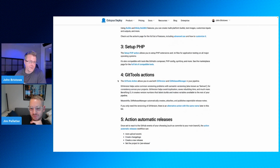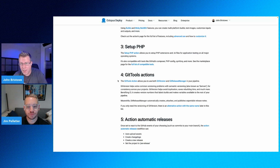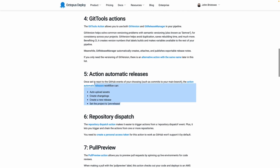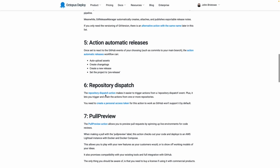Git tools, obviously very important if you're wanting to track changes, utilize Git version, release manager, all that stuff. This is an essential. If you're doing anything with deployments, if you're doing anything with change tracking, etc., Git tools, absolutely must have. Action automatic releases. This is something you can do as well with GitHub Actions, the ability to promote and generate change logs, new releases, etc. That's obviously really important.